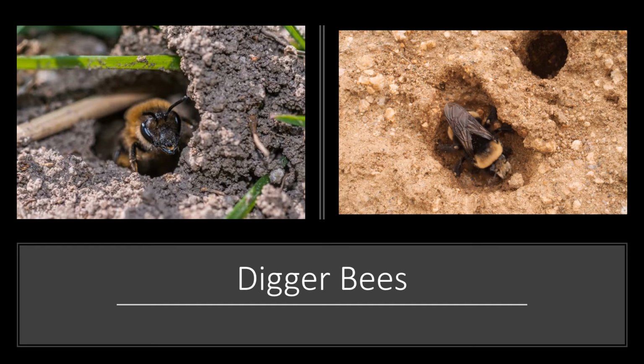Digger bees are those who, you guessed it, burrow into the ground. They are another solitary species, like mason bees, that can actually live in close proximity to one another. They all have their own individual burrows, but they live in communities with other digger bees. Digger bees cause no harm to soil or turf quality. In fact, they improve soil quality, much like how earthworms do, by moving around and aerating it.